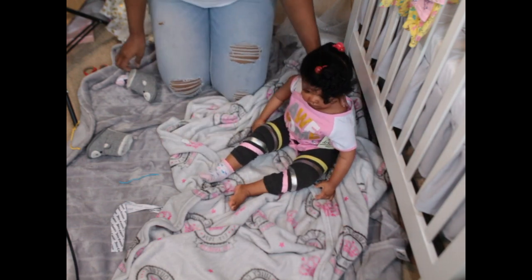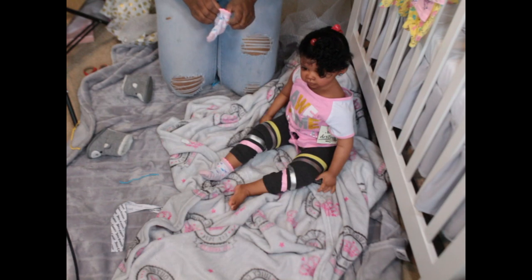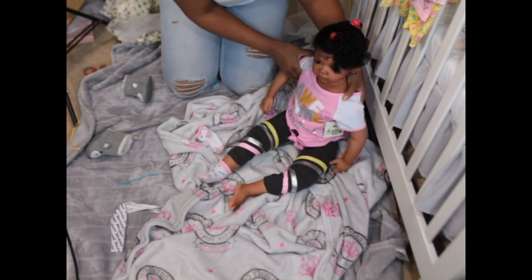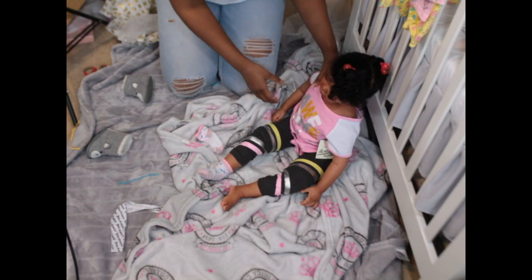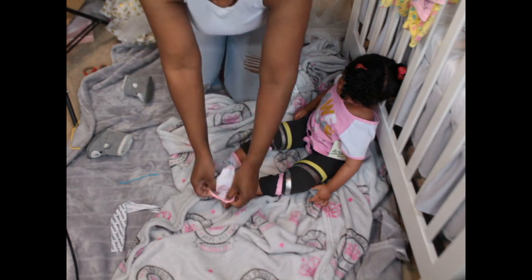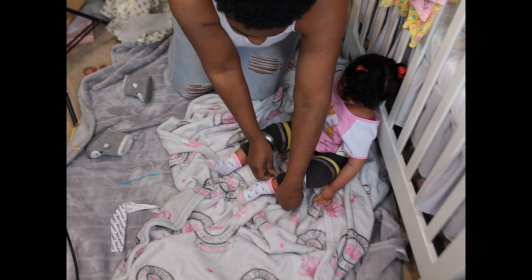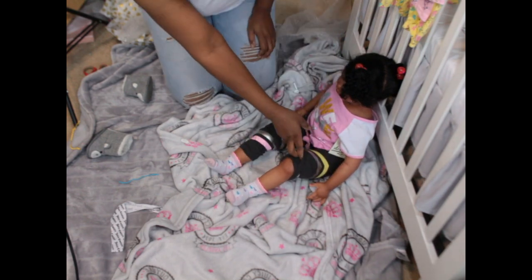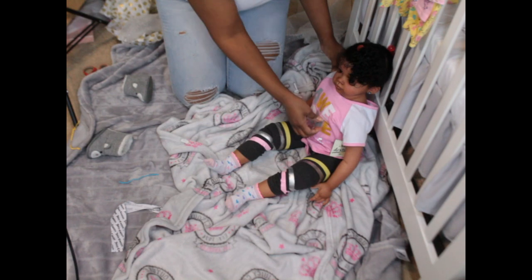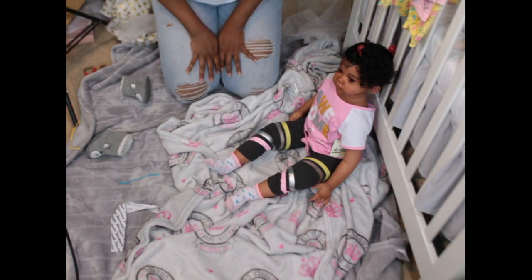She looks so much like my daughter. Oh my gosh. Oh god. I can't believe it. Whoa, girl, what are you doing? She looks so much like my daughter. Oh man. She's amazing. I haven't looked at your knees. Look at your little knees. Oh my goodness. You're so pretty. Oh my gosh. She looks so much like her. It's so crazy.